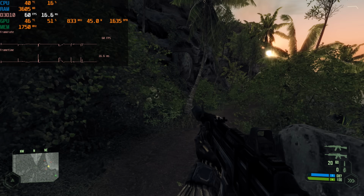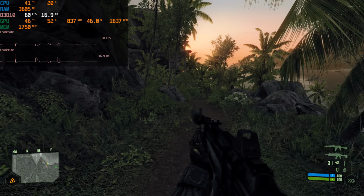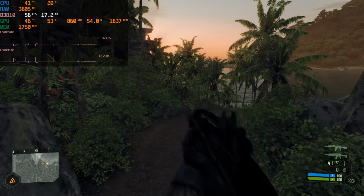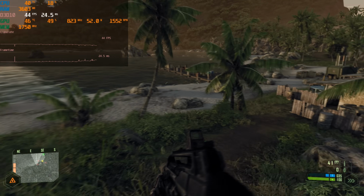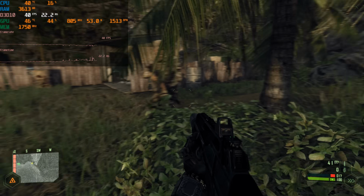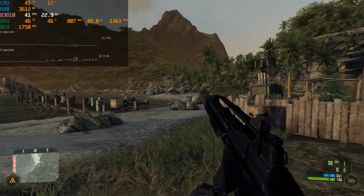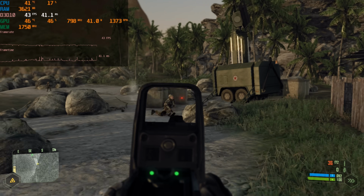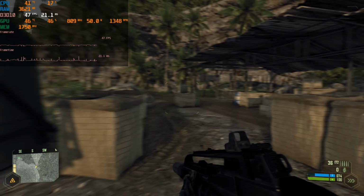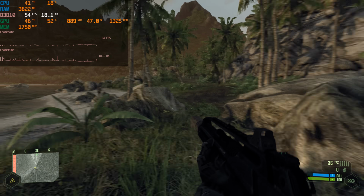And finally, the most important question, does it run Crysis? Here we have the game running at 1080p with very high details. I got this version from GOG because there's no DRM, and yeah, it does a fairly decent job at running the game. Not 60 FPS locked, there are areas where it will dip below, but it's a fairly smooth experience.